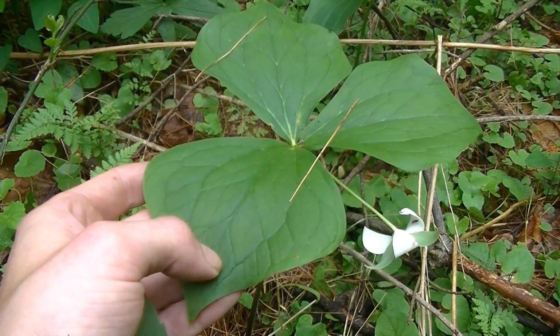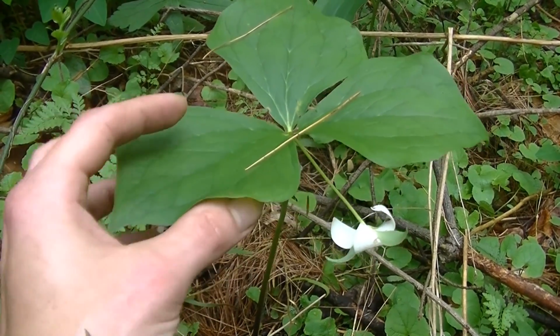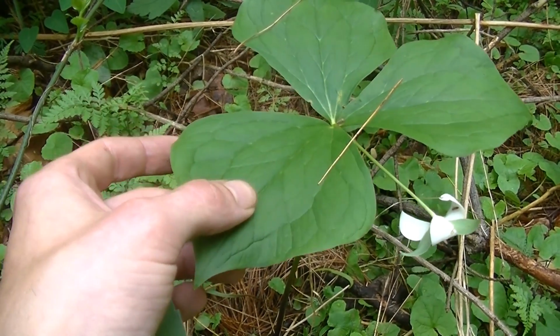These leaves would be edible, however I wouldn't recommend picking the leaves of this plant because this plant is extremely rare, at least in Indiana. So I wouldn't pick them. However, it is edible. But around me there are all kinds of other edible plants.